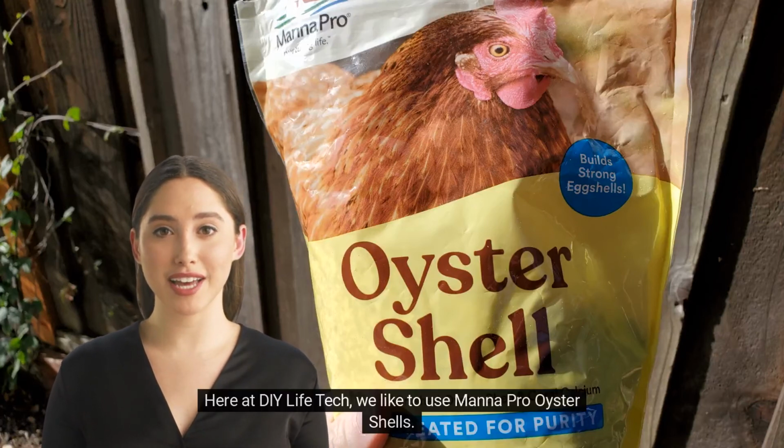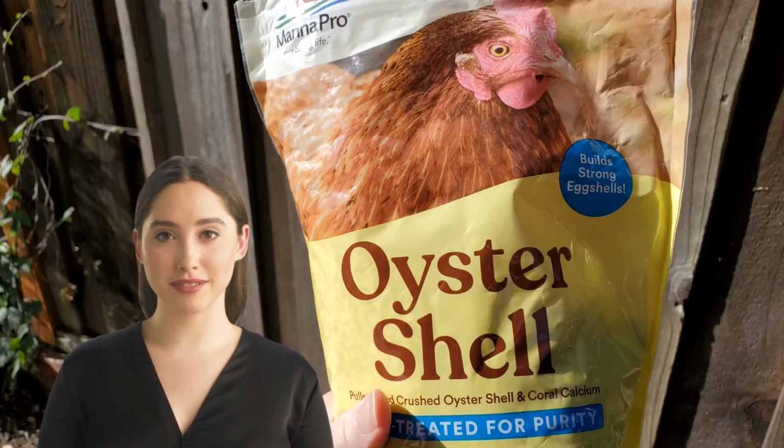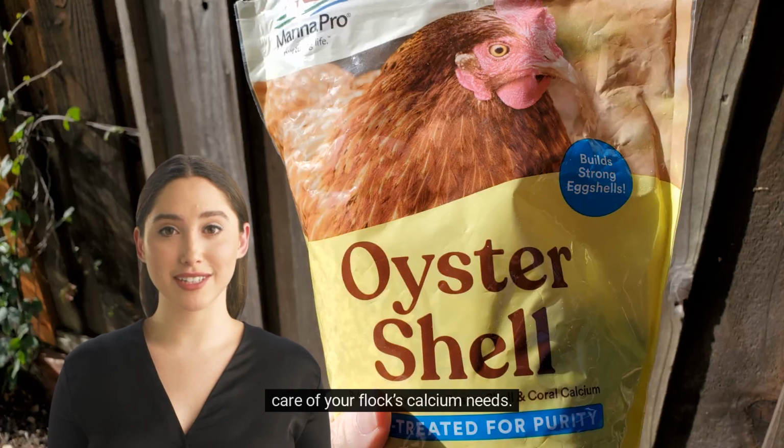Here at DIY Life Tech, we like to use Mana Pro oyster shells. These chips of oyster shells and coral contain tons of calcium. Just feed them free choice to your flock in separate containers, and they should do a great job of taking care of your flock's calcium needs.